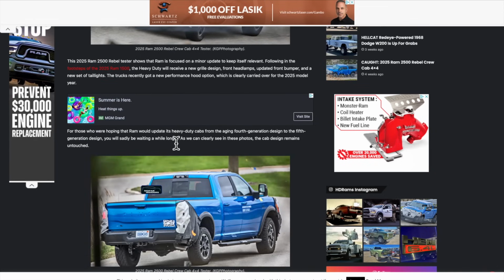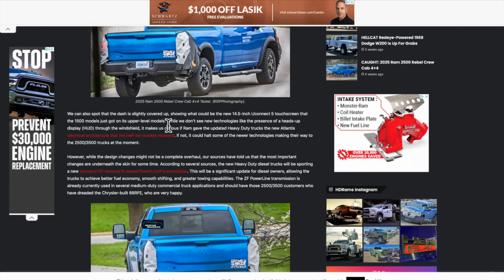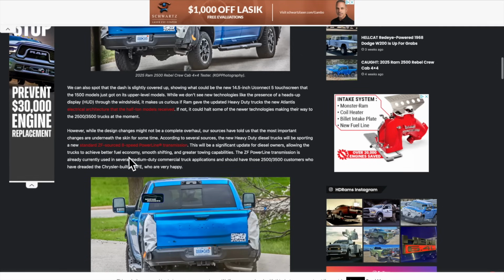And it says here, for those who are expecting to get a new cab and get away from the 4th gen, sadly, you'll be waiting a little bit longer, which pretty much confirms that they're not going to be changing the cabs and the beds on these trucks. And then it says down here, we can also spot that the dash is slightly covered up, showing what could be the new 14.5-inch Uconnect 5 touchscreen that the 1500's got. While we don't see new technologies like the presence of a heads-up display through the windshield, it makes us curious if Ram gave the updated heavy-duty trucks the new Atlantis electrical architecture that the half-tons have. And obviously it's going to talk about the powertrains.